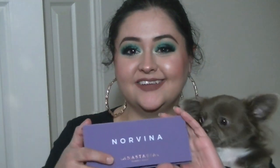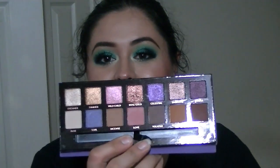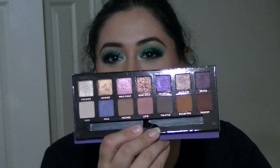All right. Next we have the Norvina palette. I adore this palette. Oh my god. I use this palette so much. It's amazing. I love the color scheme. I feel like this palette is highly underrated. Yeah, just gorgeous, gorgeous palette. It's not super purple, which I know is a big criticism that it got when it came out, but these nice pops of pinky and purple are gorgeous. The formula is beautiful. I love the looks that I get with this.